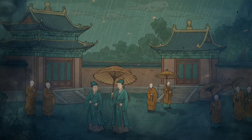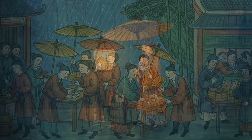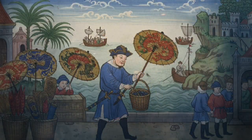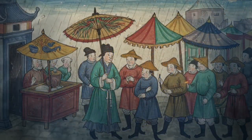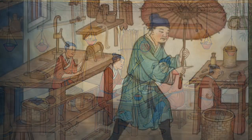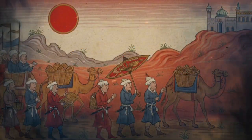You're watching history's first umbrella makers refine their art, and it's mesmerizing, like seeing a proto-engineer sketch the future. The rain outside taps a steady rhythm, but these folks are building shields to keep it at bay. Let's talk craftsmanship. Mainstream fact: Han-era texts, like those from the Mawangdui tombs, describe umbrellas with bamboo frames and silk or paper covers, often coated with lacquer for waterproofing. These aren't slapped together, they're precision jobs.